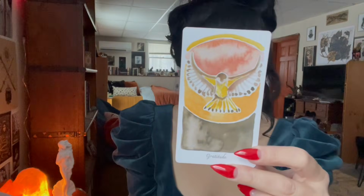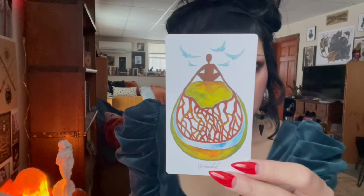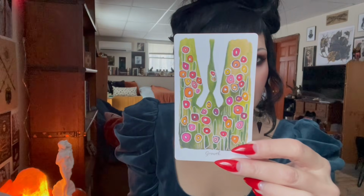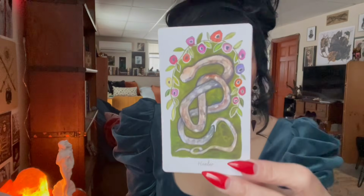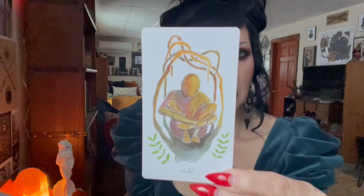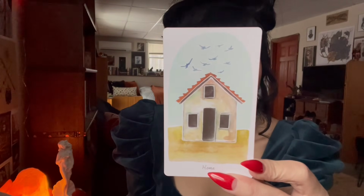This is reminding me a lot of the Vindur deck in a good way, not in a copying way or anything like that. And I don't think it's the same artist, but I will double check myself on that. There's something quite dreamy about watercolor artwork, isn't there? Healer. Love that snake there. Held. Home. Oh, I like this one, Hope.